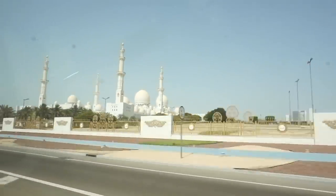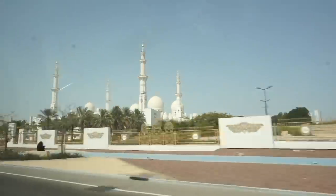But yes, it's almost 10 o'clock. We've had about an hour and a half drive from Dubai to Abu Dhabi. That's where we are, Abu Dhabi. And we are headed to the, am I pronouncing it correctly? The Sheikh Zayed Mosque? Yeah, Sheikh Zayed Mosque. And we just pulled up. Look at this. How freaking gorgeous is that?